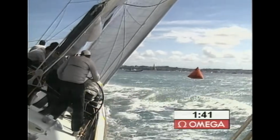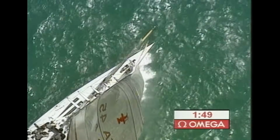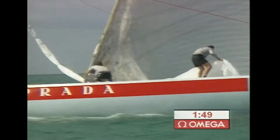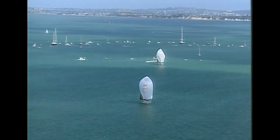Looks like a gain to me. So up on the foredeck now, we've got Piero Romero, who is helping Paolo Bassani and Simon Damari. 1:49. It is a gain to Prada on leg number 3. They trailed by 2:19, then 1:55. Now here halfway through the race, 1 minute 49 astern of Team New Zealand. They're not slow, are they?